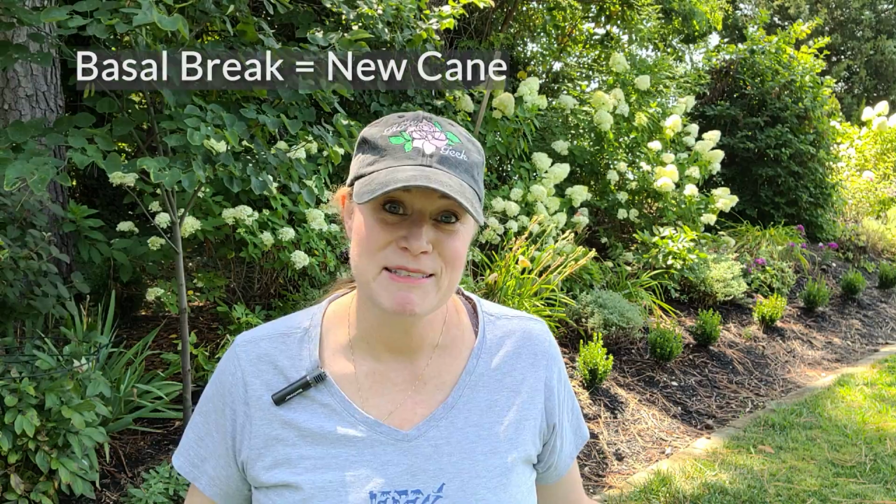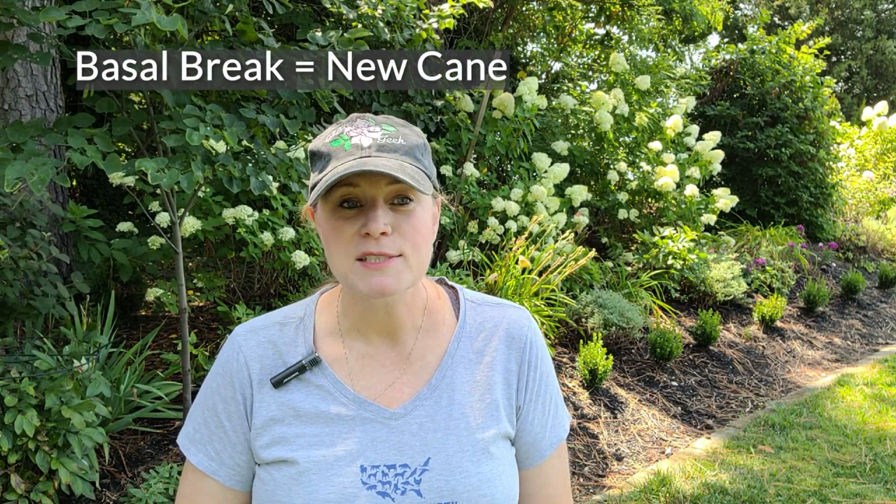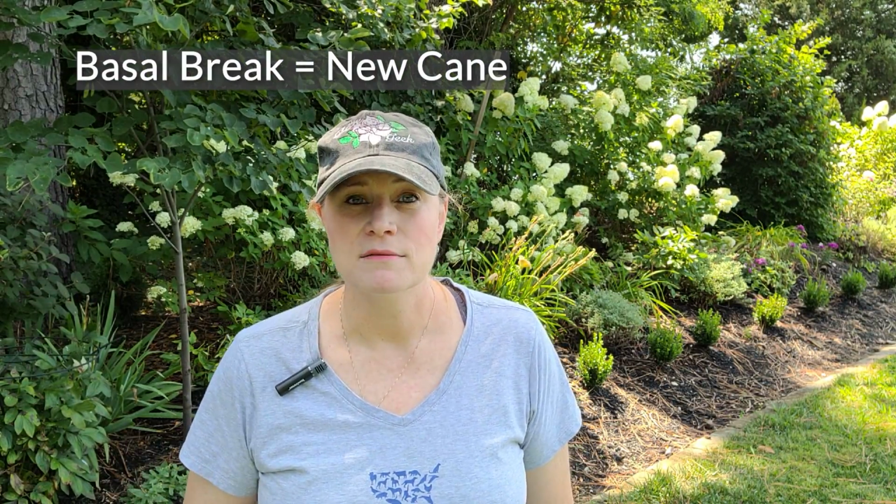I also had basal breaks, and now my newbies might be saying, well, what is a basal break? A basal break is a new cane, and it's not a cane that you have to worry about being below the graft that's going to be considered a sucker. This is a cane that you can see coming from above the graft with new growth, and that's just amazing because you know that your rose is going to be fuller, it's going to have more blooms, and it's very healthy.